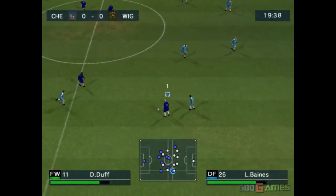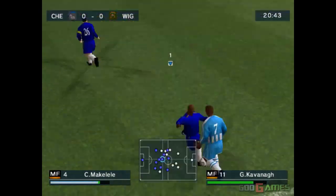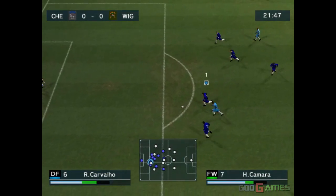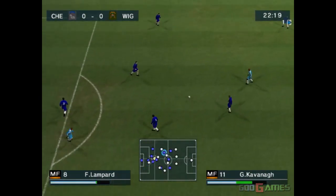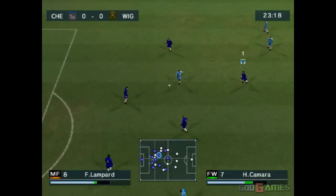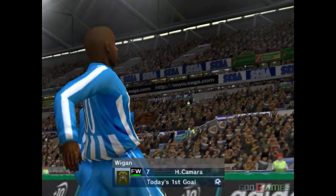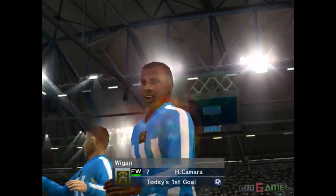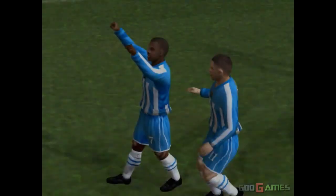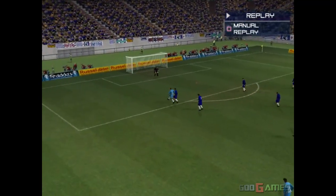Fights for that and gets possession. He plays it wide. Bullard. Now, who's going to pick this up and run with it? He plays it wide. Roberts. And he gives it away. Paulo Ferreira. This could be an opportunity. It's tight. Can he get a shot in? Oh, he scored! Oh, that's the goal we've been waiting for. Here's the replay. And the goal was bound to come the way they were playing.